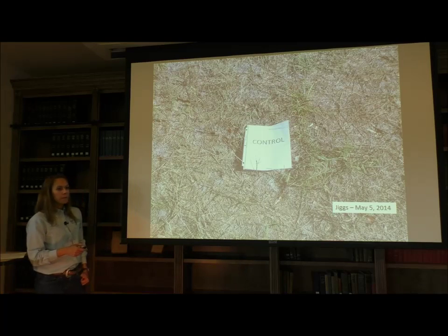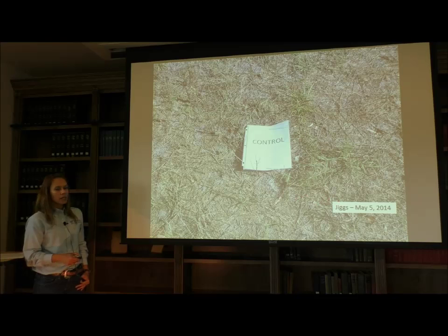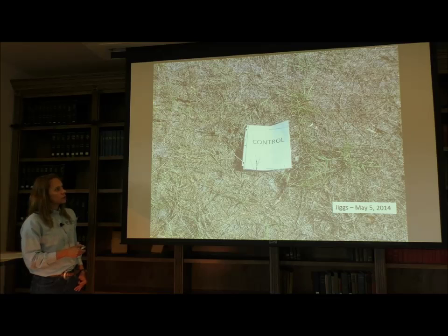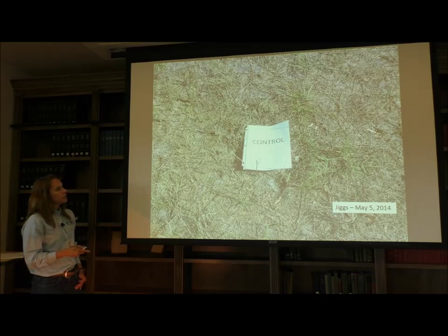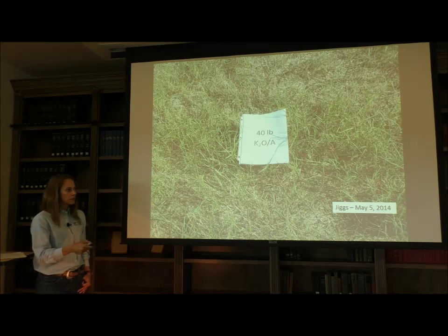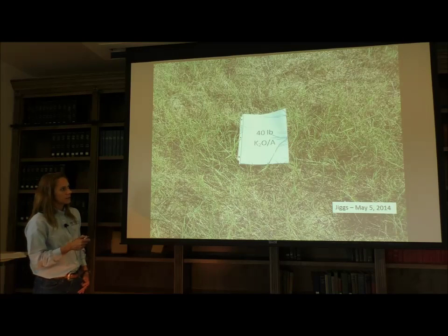Now moving on to some pictures of the actual research plots. This picture was taken at the beginning of the 2014 growing season, and it's very clear. These are the control plots. You can see the bare ground, very few growing plants here, and there's lots of weeds, in fact. So the visual difference between the treatments was very clear. When we move on to the 40 pounds of K2O, as the previous table indicated, there were some stand losses, but the visual difference was significant.